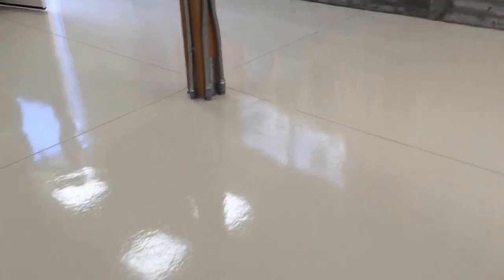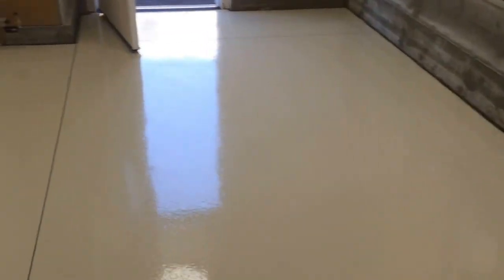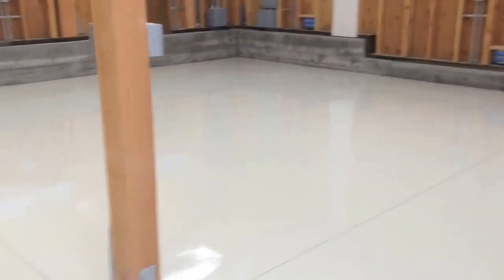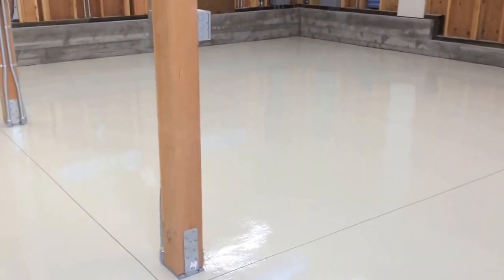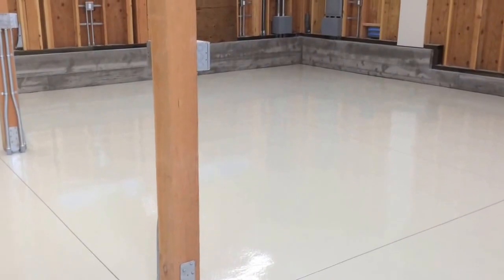The guys that came here yesterday were a different crew than the guys that came here the first day. And I understand Monday, after I sent them pictures of how this turned out, they're sending the original crew back. So let's see how it turns out. I'll show you that later. Hopefully we'll have a nice floor when it's done. It cost enough, it better be nice. Anyway, bye.